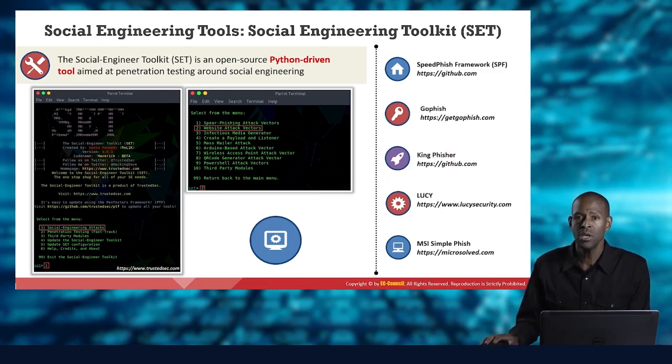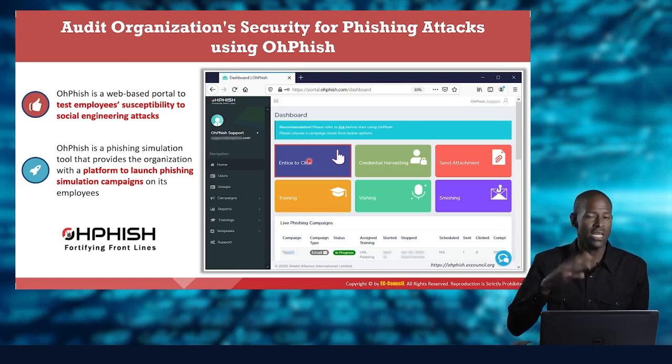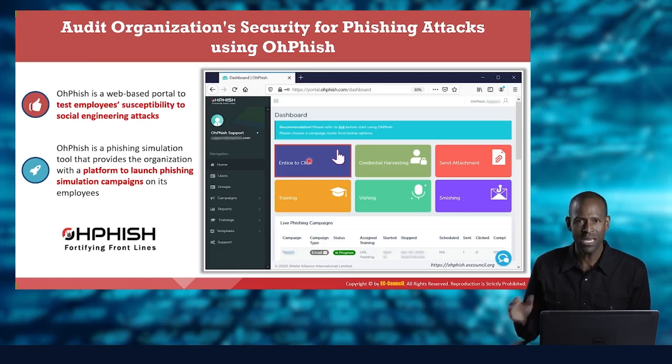What these tools do is they set up a campaign. For instance, using OFish, and I've used this tool before, I can set up an entice to click and send it out to an entire department or the entire organization. It has some type of message that I can help craft. It has built-in messages that you can just use as boilerplate or make your own. It's got logos and many different ways to make it look real, and to try to get them to click on something. And if they click on it, well, then what it does is, let's see if you see it right over here, training. So it takes them to remediation.